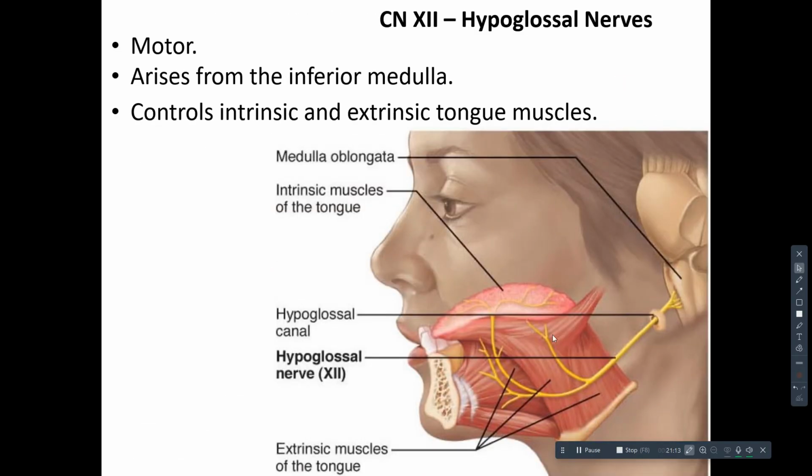And then my final cranial nerve, number 12, coming out of the bottom of the medulla, also a motor nerve. It's called my hypoglossal nerve. Hypo means under, glossal means tongue. So this nerve is under the tongue, and in fact it goes to most of the musculature controlling the tongue, including both extrinsic tongue muscles that are outside of the tongue and intrinsic tongue muscles that are inside the tongue. And these are muscles that are all involved in either changing the shape, position, or moving the tongue around. And so those are all 12.